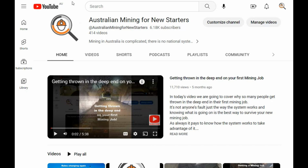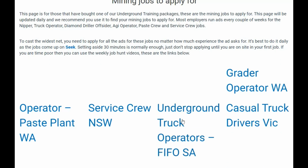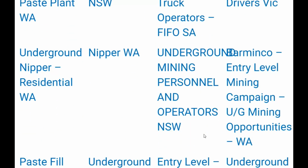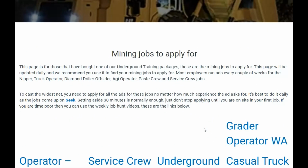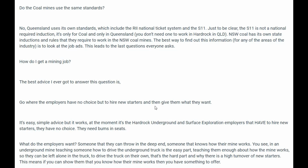We're going to do it a little bit differently than we've been doing it for a few reasons. I've already loaded all the jobs up, so I'm loading them up pretty much every day that they come along. So instead of collecting them, we're just going to go and have a look at where they all are. And as always, we are going to use the channel's advice, which is to go where the employers have no choice but to hire new starters and then give them what they want. So that's why we use a combination of the training as well as pointing you in the right direction of where the actual jobs are.